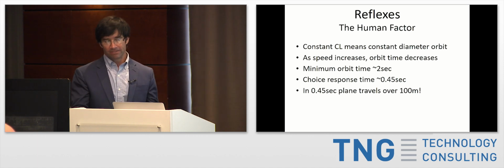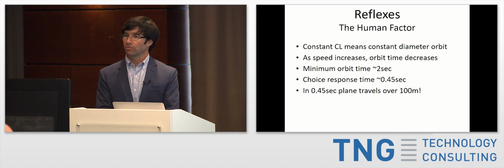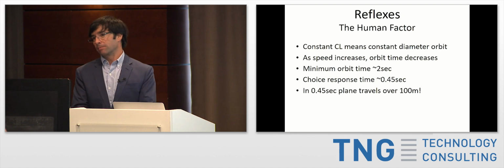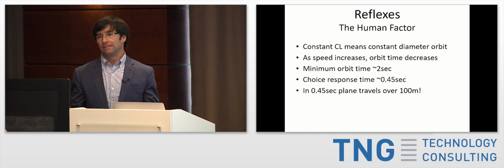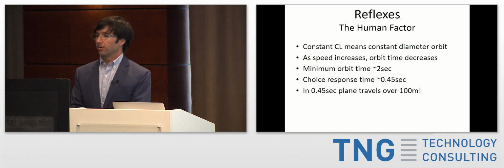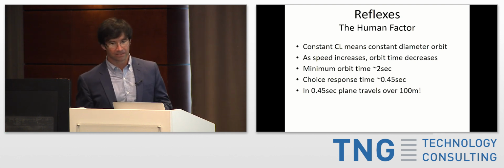And at 519 miles per hour, the plane has already traveled 100 meters before it's even seen an input from the pilot. And at times we're only 5 meters from the ground. So you can see that there's not much margin for error at these speeds.